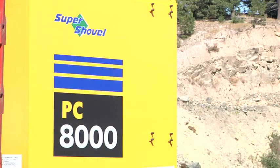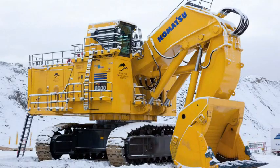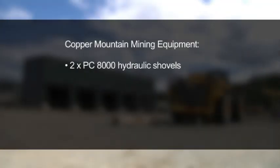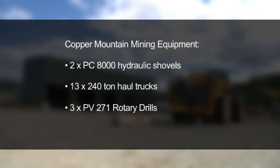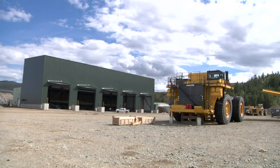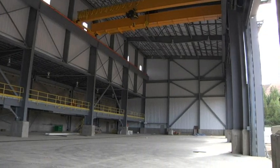As you can see behind me, we have our first PC8000 shovel, and this was fully operational in November of last year. Our $85 million fleet of mobile mining equipment consists of 2 PC8000 hydraulic shovels, 13 240-ton capacity haulage trucks, and 3 PV271 Atlas Copco rotary production drills, and the world's largest mechanical loader, a WA1200 with a capacity of loading our 240-ton haulage trucks. To service the new Komatsu mining fleet, the company has built a new 5-bay maintenance truck shop. The exterior cladding is now complete and the shop is fully operational.